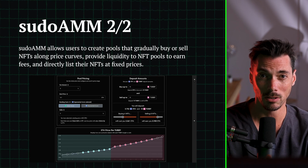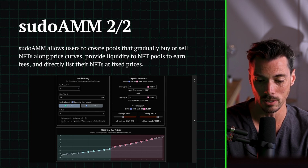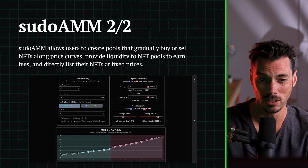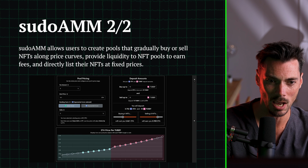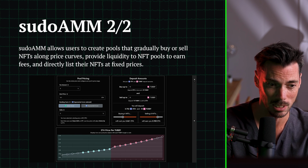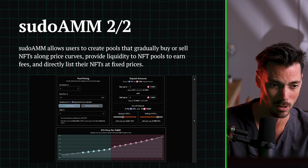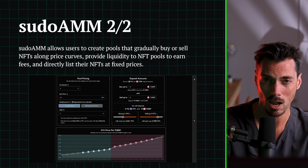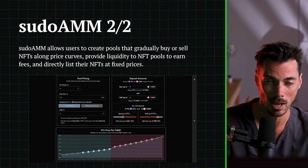So let's jump back into the presentation and have a look at the AMM. The AMM might look a little confusing to you if you've not worked with AMMs on Uniswap, for instance, or set up a liquidity pool, but it's working using the same kind of fundamental ideas. So what we have here is pool pricing, a start price, whether you want a bonding curve that is linear or exponential, and then a delta, which is how much the price is going to move every time a sale or a buy happens.